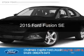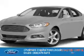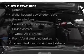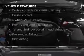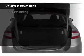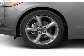This is a new 2015 Ford Fusion. It's powered by front-wheel drive, a 2.5-liter four-cylinder engine. The features include electric trunk, Bluetooth connectivity, Ford Sync voice activation, Sirius XM satellite radio, digital audio input, steering wheel controls, alloy rims, a tilt and telescopic steering wheel, an alarm system, power seats.